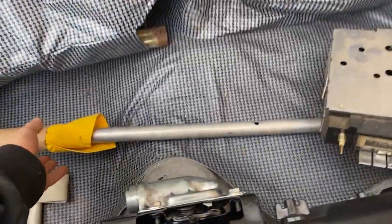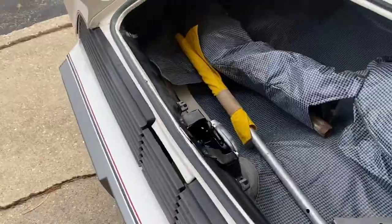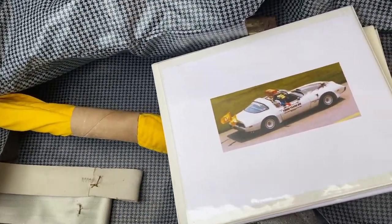There's your radio. There, I'm going to pause the video. I've got a binder or something I wanted to show you. Give me one second. All right, I'm back. I had said flag. There's the pace car with the flags. I guess this is the flag that goes with the car.